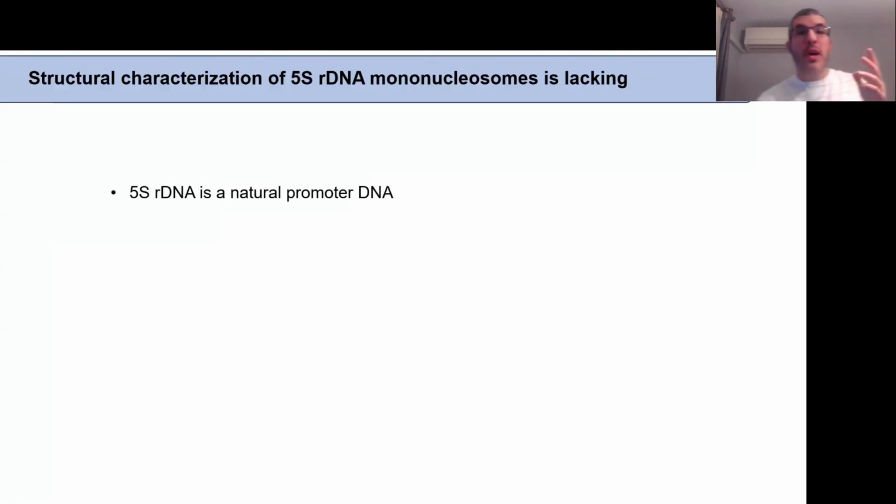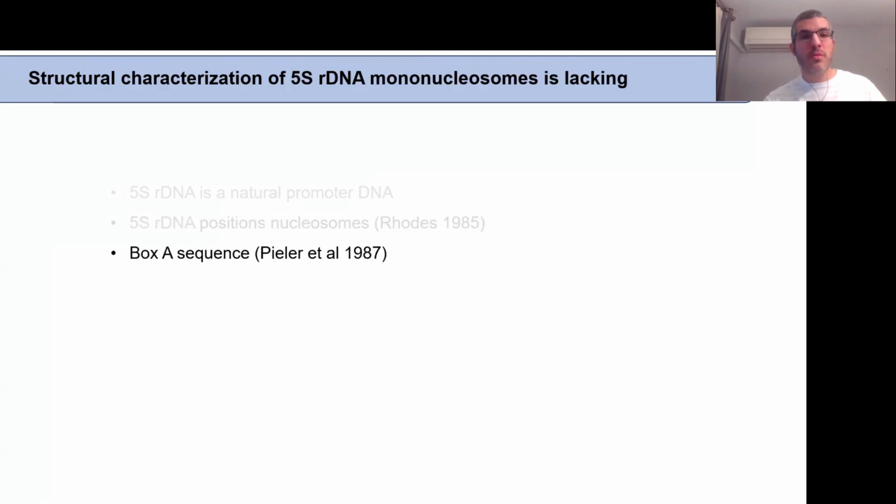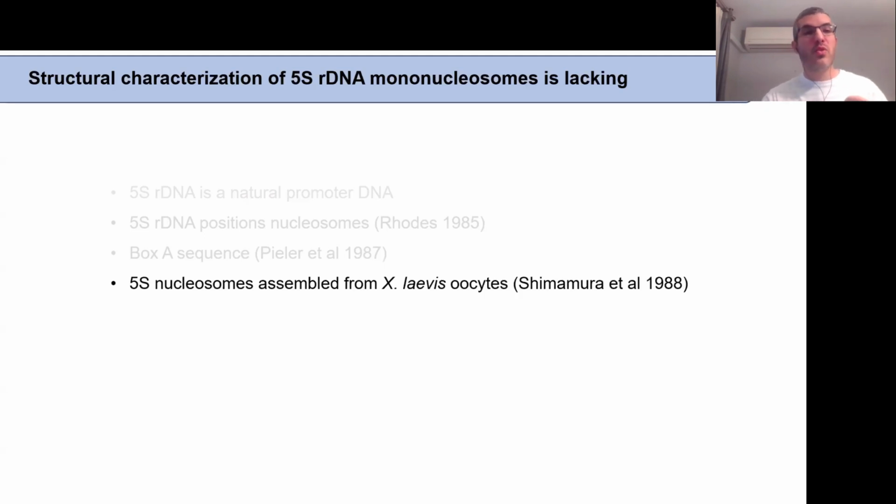So, why is it important to solve a structure of a nucleosome alone? Because it is a natural DNA and not a synthetic one like the 601. Already in 1985 it was discovered that this DNA could position nucleosomes. 2 years later, the box A of the promoter was discovered. And then in 1988, nucleosomes could be assembled. But almost 40 years passed and no structure yet. So yeah, it's important.